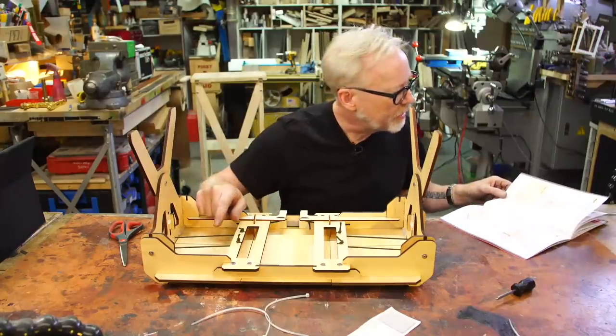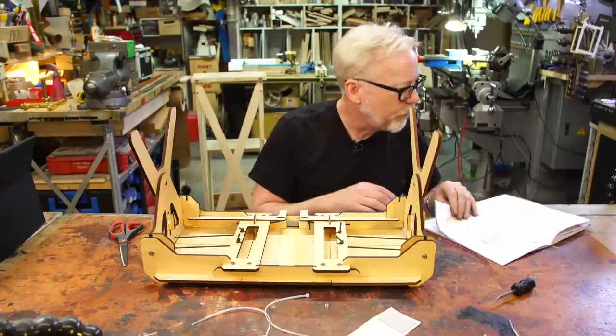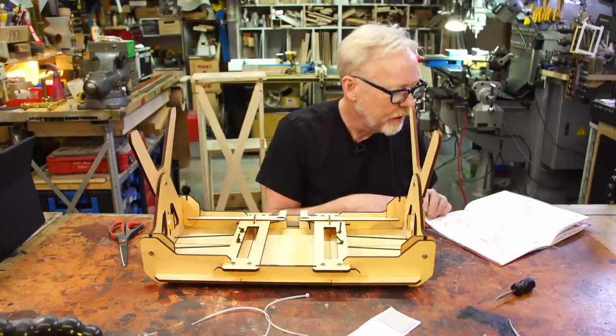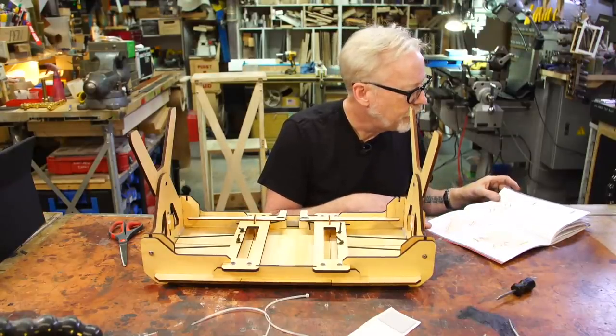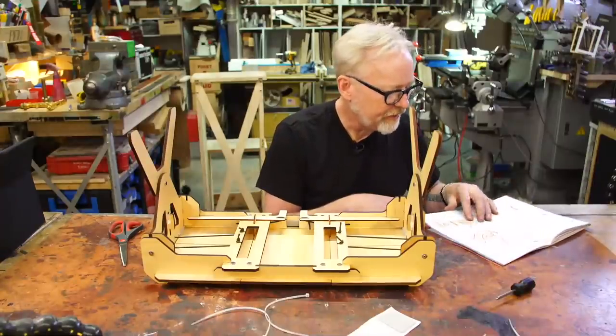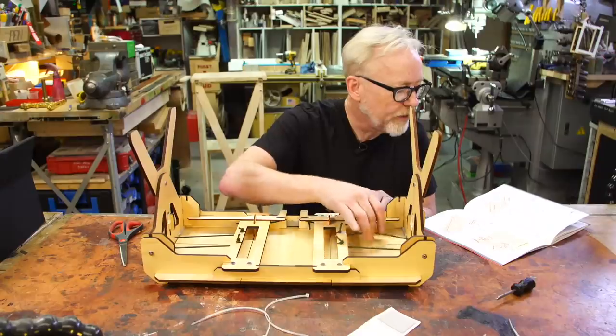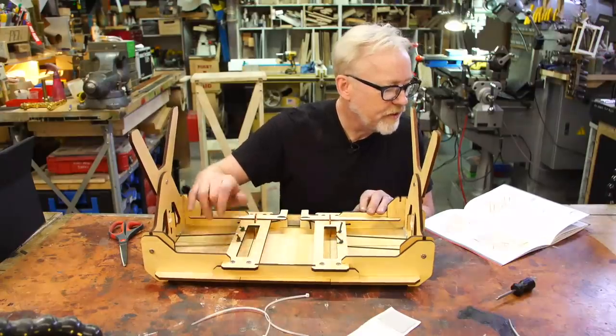We've got the bungee on. Now we're doing the bungee on the other side. So I'm now skipping steps 12, 13, 14, 15, 16, 17, 18, because they're all the same. And now we're stopping and checking both of the bungees. Make sure they have the same tension.